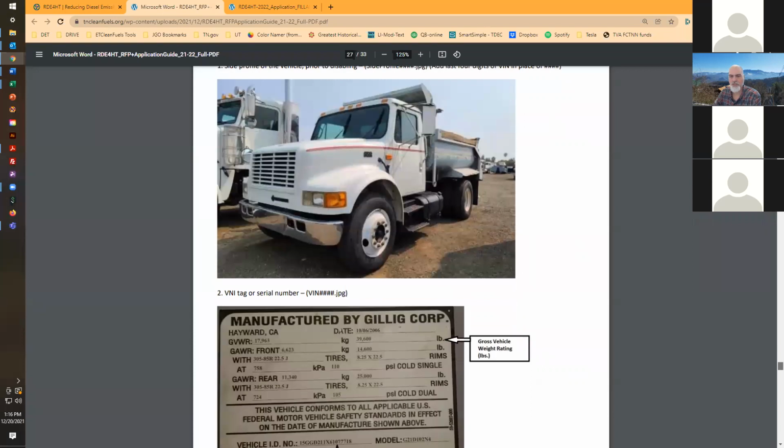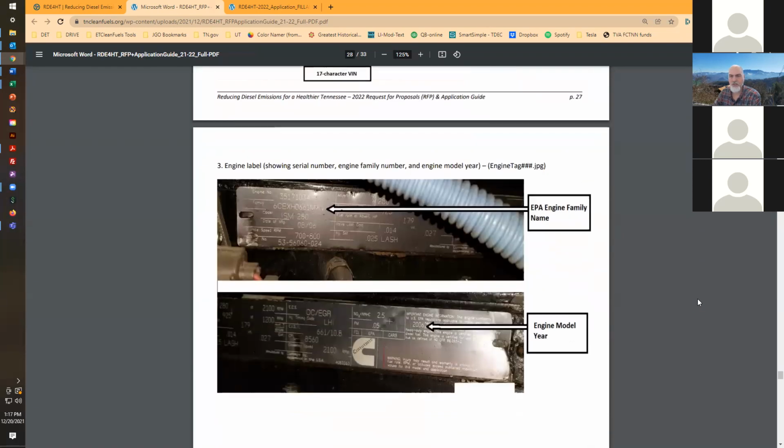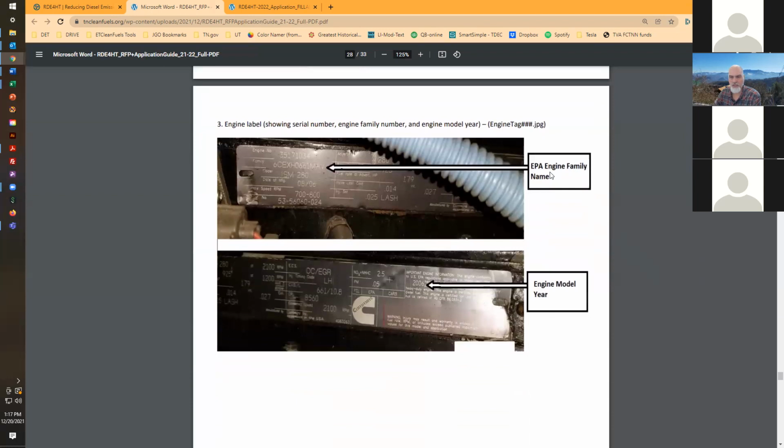some scrappage images that can show you where you need to get some information, including vehicle identification numbers and or model numbers. If we do ask for the EPA engine family name and model year, this is usually on the metal stamp on the engine itself, because one important criterion to note is that what we're asking for is not the vehicle model year, but the engine model year. That's what we go by. So these are some examples of plates where you can find the family name and year.